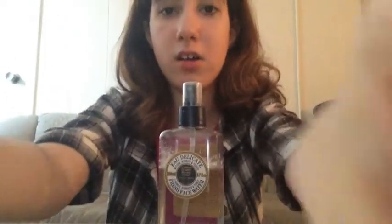Okay, my big must-have thingamajigger, this kind of announcement that you guys should know in the morning, right before you put on your makeup and your cream, make sure to put on water spray. Yes. Here I have the L'Occitane Eau Delicate Fresh Face Water.